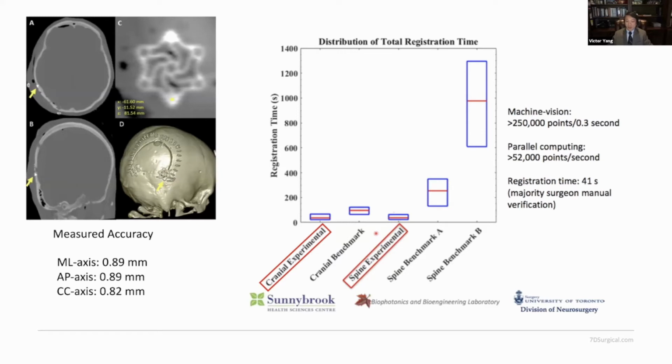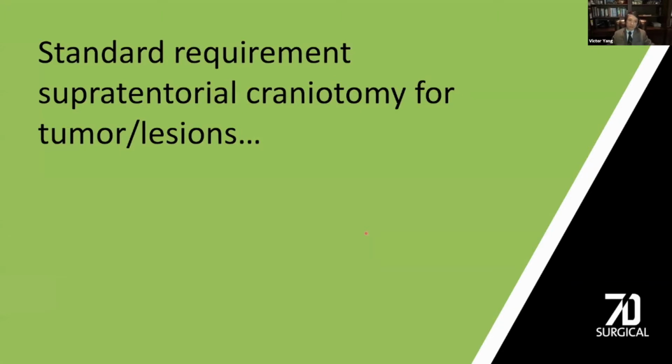So with that in mind, we're gonna launch into the clinical case discussions, and we will show you some more cases that don't really require very detailed accuracy to begin with, and then we work our way up in terms of the difficulty levels. So the first case I want to show you, which is sort of a standard requirement case, is a typical supratentorial craniotomy for something that's a relatively deep lesion.